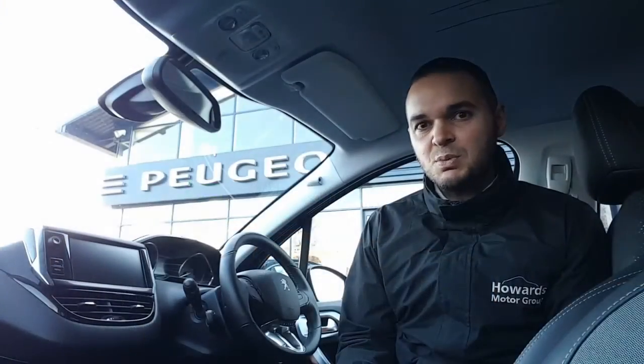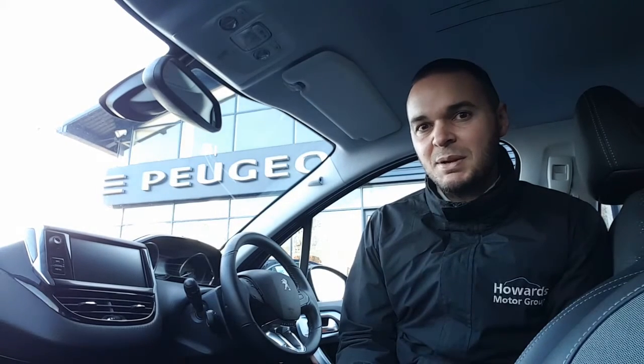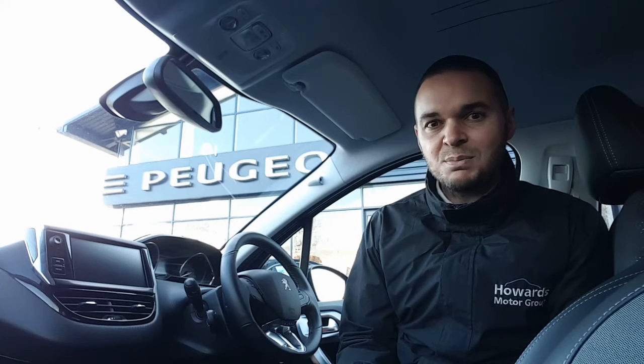This car has the top of the range 1.2 litre PureTech engine. It gives you 130 horsepower. It's got a 6-speed manual gearbox, done under 13,000 miles.